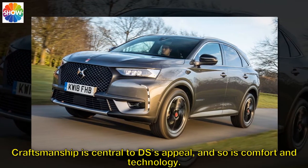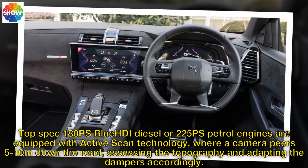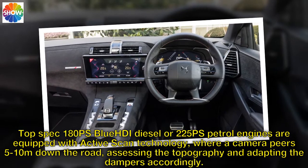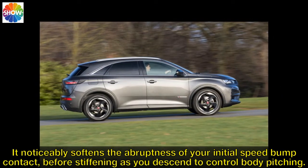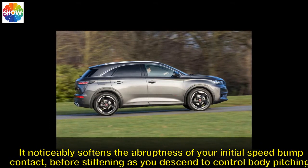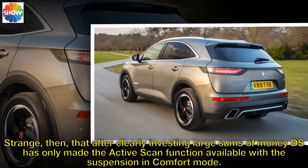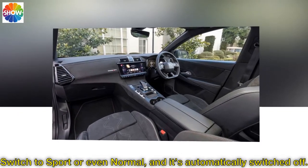Craftsmanship is central to DS's appeal, and so is comfort and technology. Top-spec 180 PS BlueHDi diesel or 225 PS petrol engines are equipped with active scan technology, where a camera peers 5 to 10 meters down the road, assessing the topography and adapting the dampers accordingly. It noticeably softens the abruptness of your initial speed bump contact, before stiffening as you descend to control body pitching. Strange, then, that after clearly investing large sums of money, DS has only made the active scan function available with the suspension in comfort mode. Switch to sport or even normal, and it's automatically switched off.